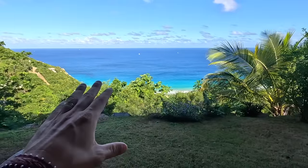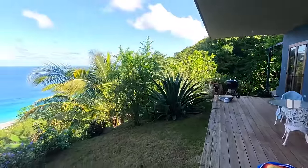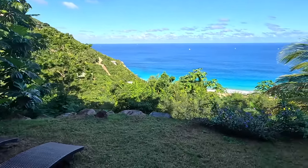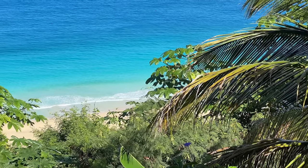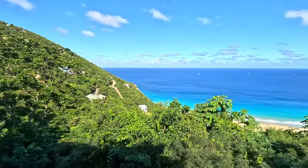So that kind of price range that Carol mentioned would just get you a basic apartment in other areas, but we get this view. We're only about 10 minutes drive away from the capital too, Road Town. So there is a beach here too that looks pretty much deserted. So we're gonna check that out first. And then on the hillside there, it just seems to be other villas, places to stay.